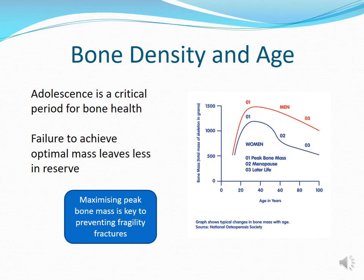For men, testosterone levels remain fairly similar throughout life, so they don't experience the significant decline in bone mineral density that women do. Osteoporosis can still occur in men though, and we will learn about some of the mechanisms later in the talk.